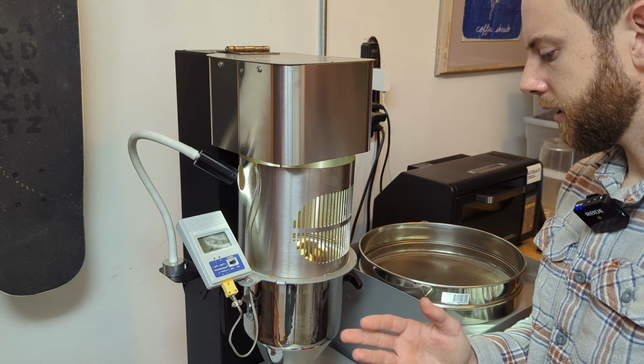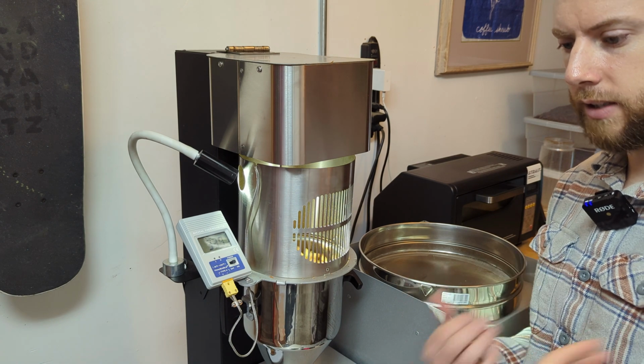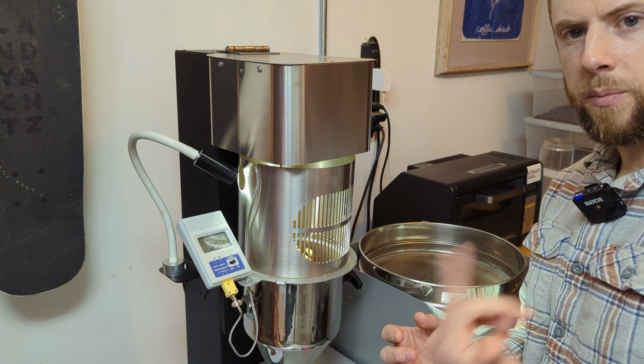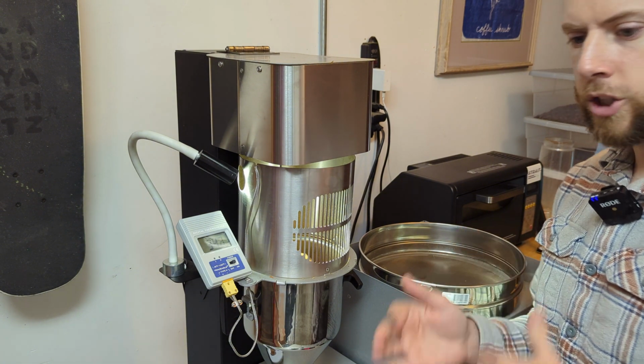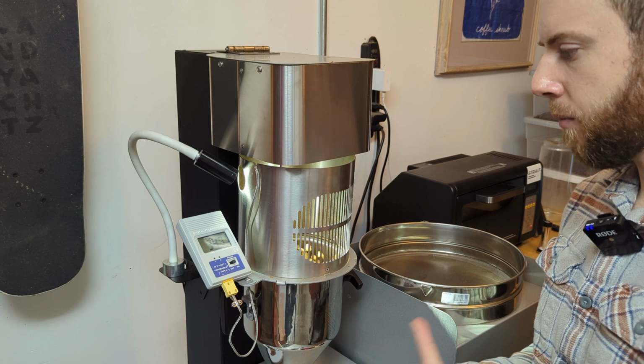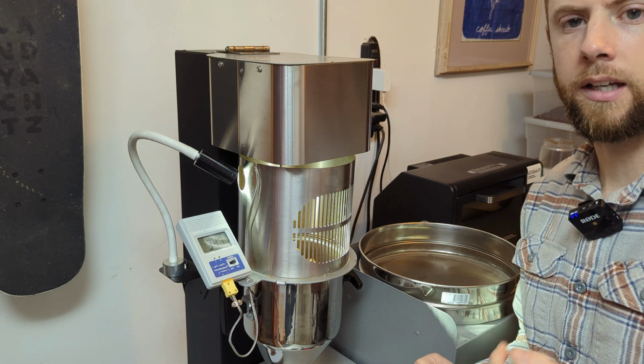When you're roasting coffee, if you get too hot too early on, you're going to cook the outside of the bean, like char the outside of the beans. No matter what level of roast you're going to or how long you roast it for, you're going to cook the outside a lot more than you cook the inside of the bean.